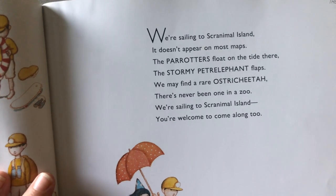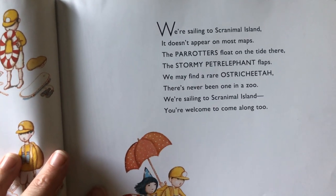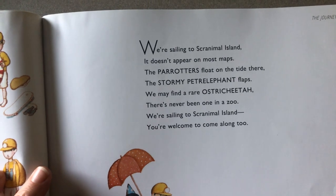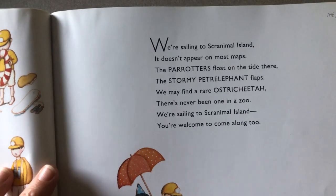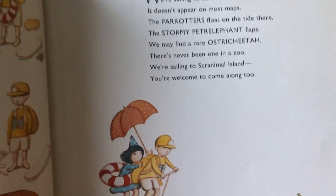We're sailing to Scranimal Island. It doesn't appear on most maps. The paratotters float on the tide there. The stormy petrelephant flaps. We may find a rare ostrich cheetah. There's never been one in a zoo. We're sailing to Scranimal Island. You're welcome to come too.